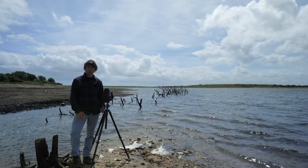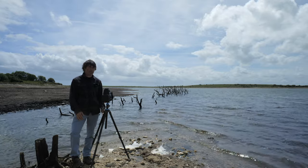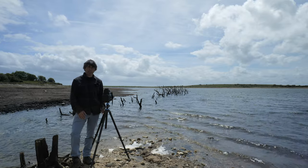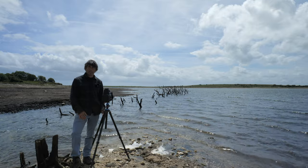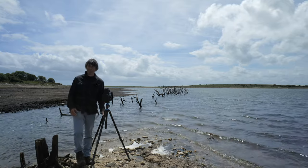So I've made it up to Bodmin Moor today. It's about 50 or 60 miles from my house, so not too far away. Beautiful location. It's the highest point in Cornwall. I think it's about 300 or 400 metres in height, which in terms of height is quite low really, but for Cornwall that's quite high.